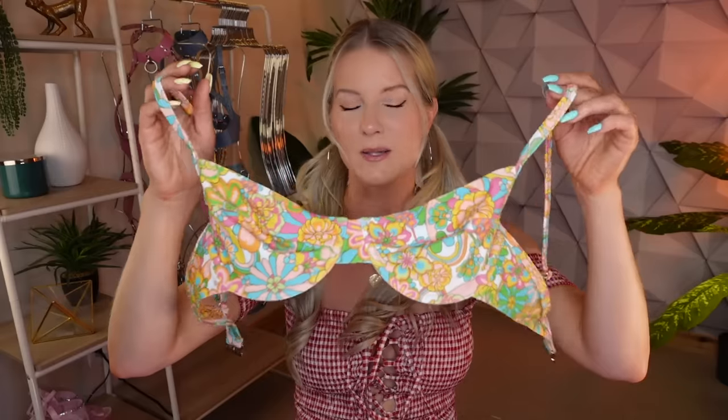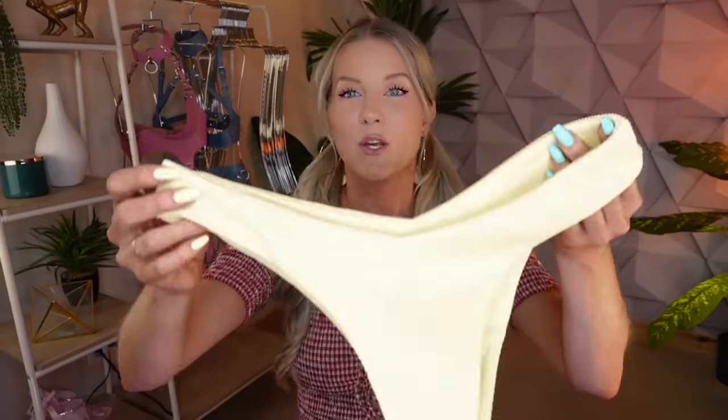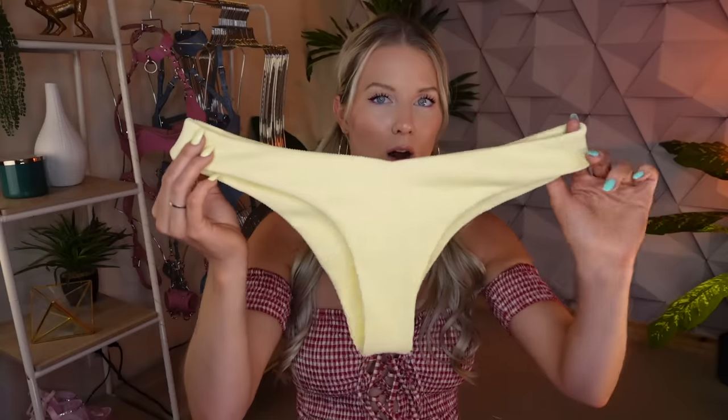This fits me so well. My favorite top in the first haul fits me so good. It's perfection. This is the first time I've seen a top like this for KulaniKinis, so I don't think they'd make it in every style. So these bottoms are the best. I can wear them up high, low rise.